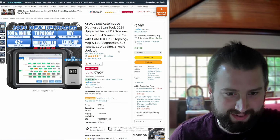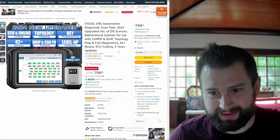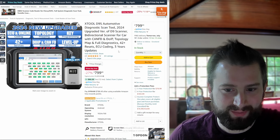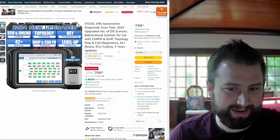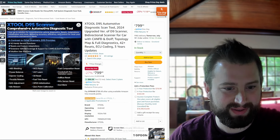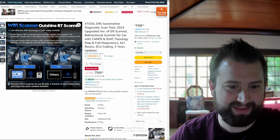Of course, the topology mapping, as we have on some of the other ones as well, ECU and online coding. This one's got 42 plus resets. Definitely one of the more advanced ones, but one of the better deals you're going to find right now. And of course, such an advanced scan tool and diagnostic tool, there's going to be a ton of stuff in here. If you really want to be digging deep into your cars, this is going to be the way to do it.